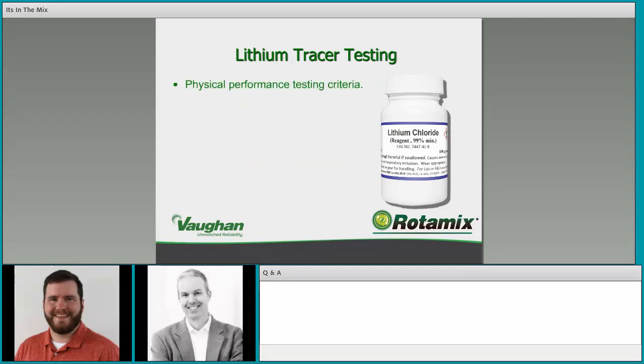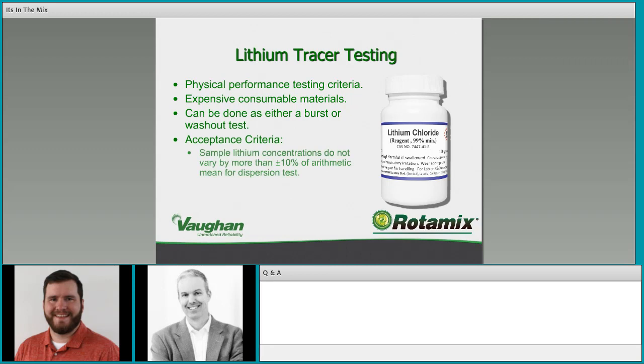And then lithium tracer testing is the other physical testing that's out there. It's a physical performance testing criteria as well. But the consumable materials are becoming more and more expensive. Lithium chloride is becoming incredibly expensive as electric cars continue to grow as a market sector, and lithium costs continue to skyrocket. It's not uncommon to see lithium prices increase 200 to 400% between bid day and the time of testing. So that's becoming a cause for concern as far as that testing method. It can either be done as a burst or dispersement test or a washout test.